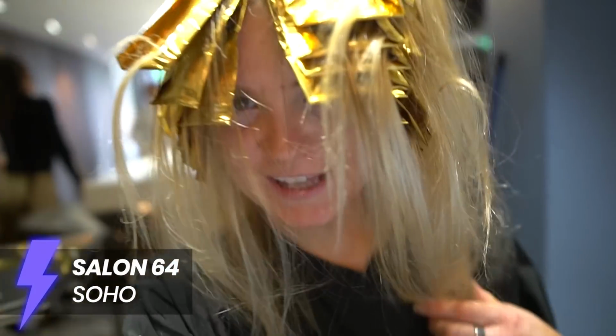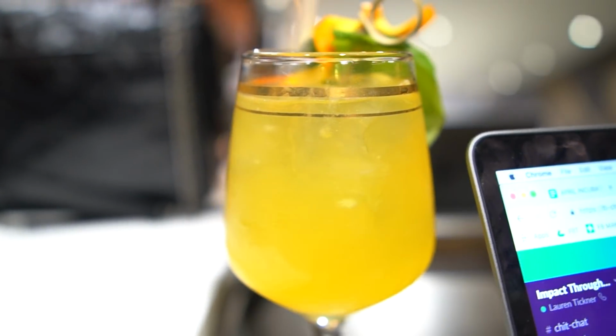So I'm getting my hair done like super blonde. I'll show you it when it's done. But I have a cocktail. So apparently they're really well known for their cocktails here. So it looks amazing. So cheers to that.